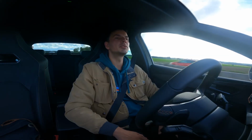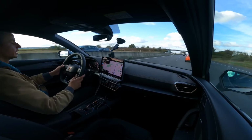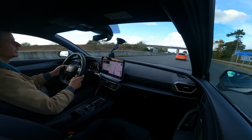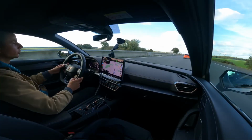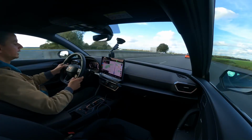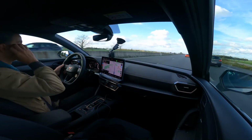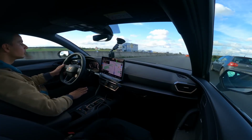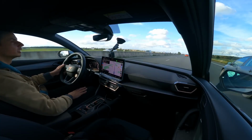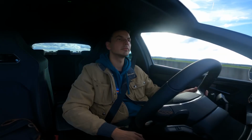I'll take you back up to 110. Well, I'm not going to do the 110 right away. That will be done. She gave us back at 110. A little below 2,100 revolutions per minute. Less wind noise right away. It's rather pleasant.